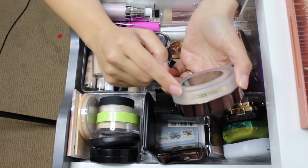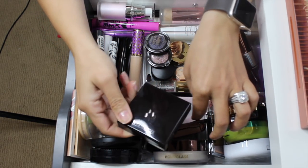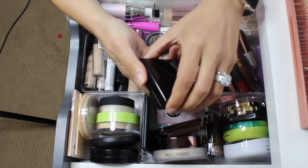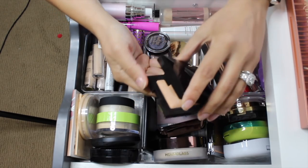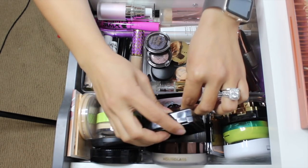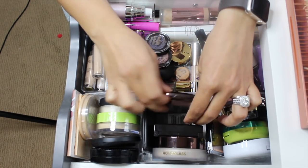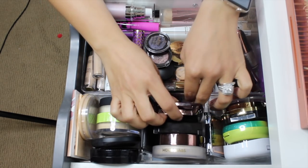So I put in the Hourglass Veil Translucent Setting Powder in here. I put in the Laura Mercier Candle Glow Sheer Perfecting Powder, and I do have the shade 2. Honestly, I could go with shade 1, but this is good. I mean, it's not too dark or anything like that. It is kind of sheer, so I can make it work. I kept in here the Hourglass Ambient Lighting Powder in Luminous Light.